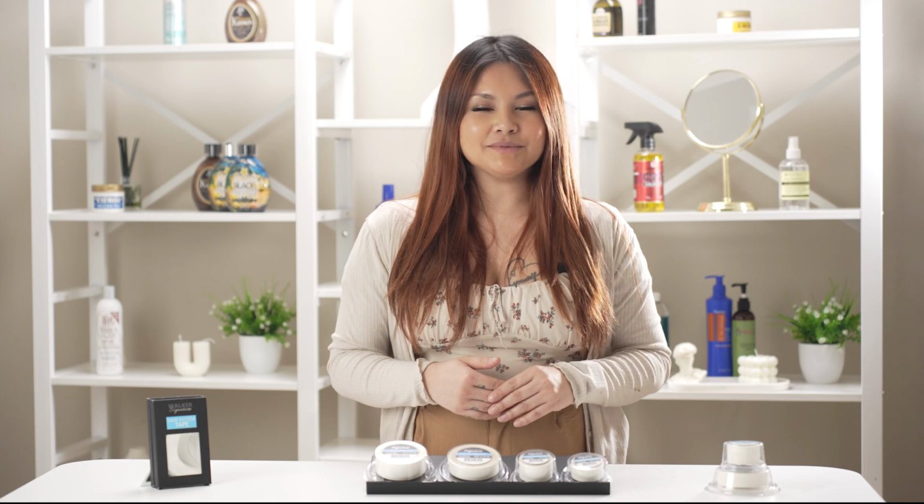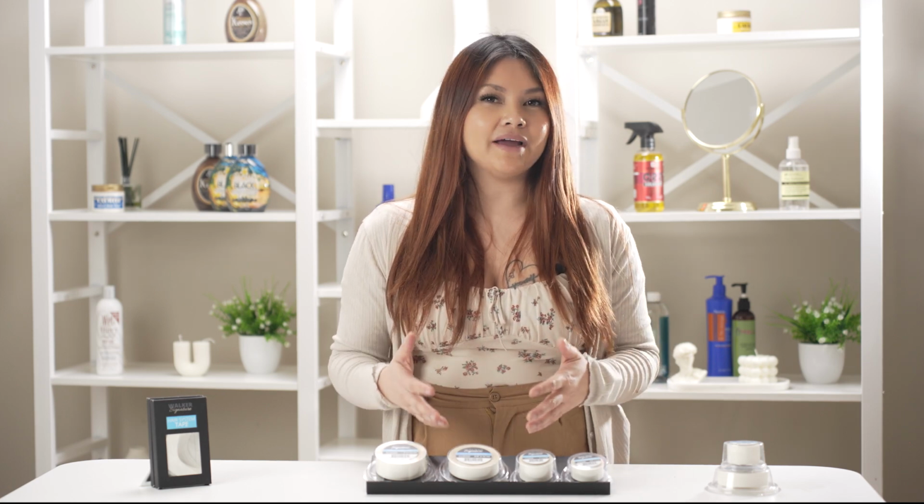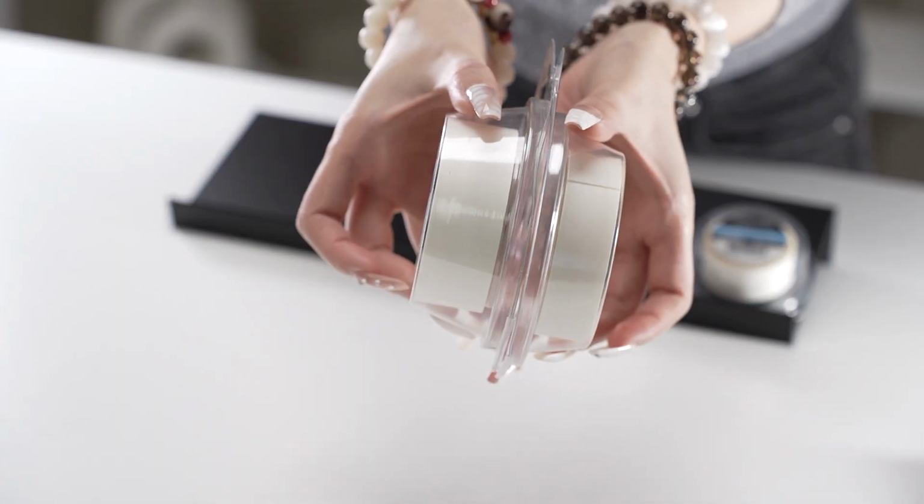Let's talk about the game-changing Signature Tape. It is thinner, stronger, and more advanced than anything on the market at just about 6.5 mils thick, compared to the typical 10 to 11 mils.